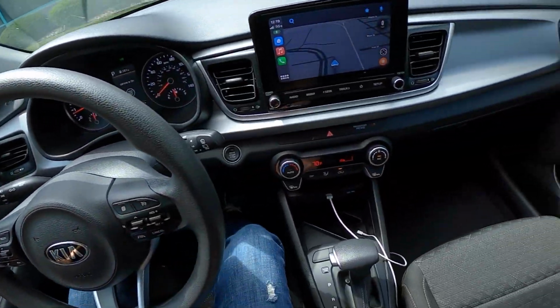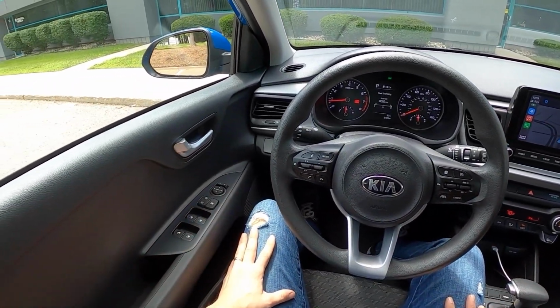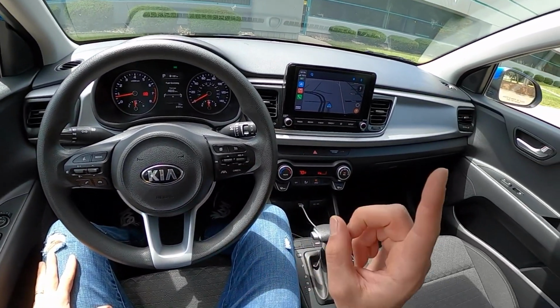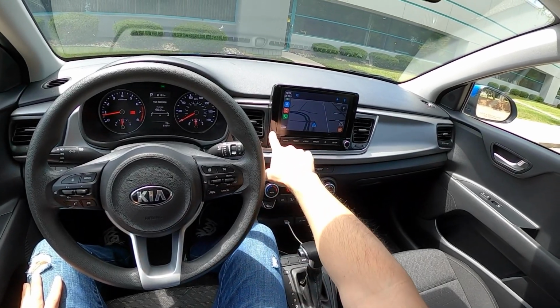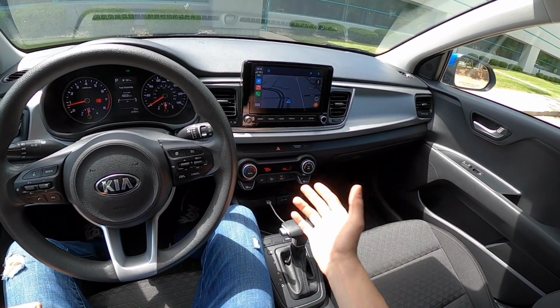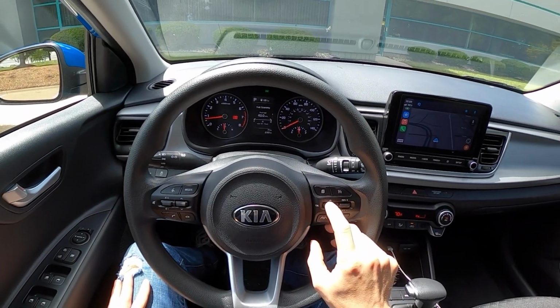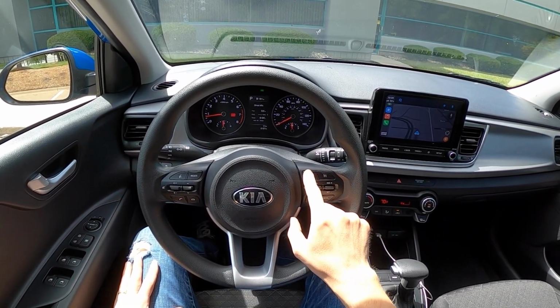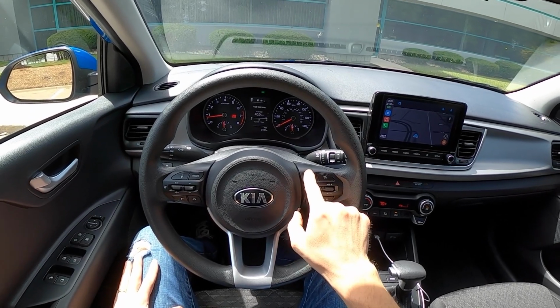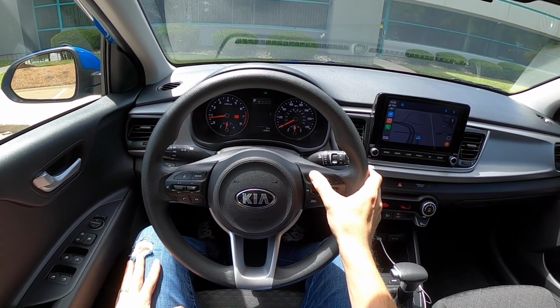On the inside, we have just about everything we need and nothing extra, no frills. This does have the technology pack, and it has, I believe, an 8 or 9-inch touchscreen. We have Apple CarPlay and Android Auto that are both wireless, a center digital gauge menu with lots of different visualizations for your trip, your fuel economy. You can go in and change a bunch of settings, very similar to the rest of Kia's lineup.